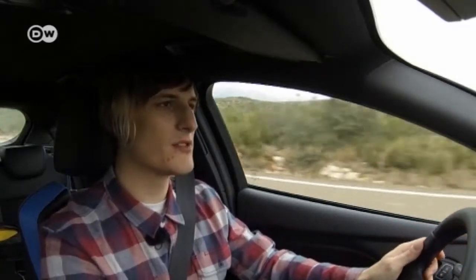And when the weather leaves the road wet, like today, you really notice how the rear adds power. The car doesn't understeer. To provoke understeering, you really have to whip the steering wheel around. Andre is thrilled at how the Ford Focus RS handles. Also handlingmäßig absolut super der Ford Focus RS.